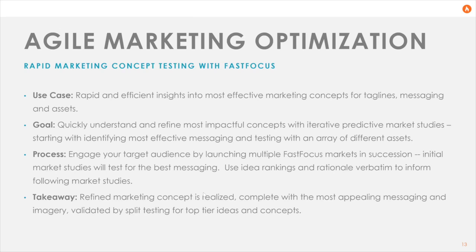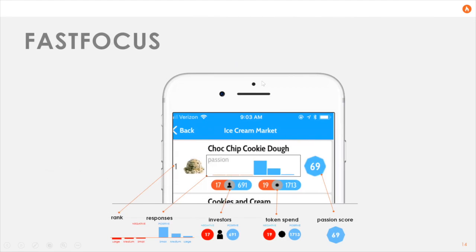And so, the question is, how exactly does Fast Focus collect this sort of insight in a predictive market study? What we can do here is I've got a quick screenshot and a breakdown of exactly how the respondent experience looks and feels. Here we have a basic market study, and we can take a look at the winning ideas here.